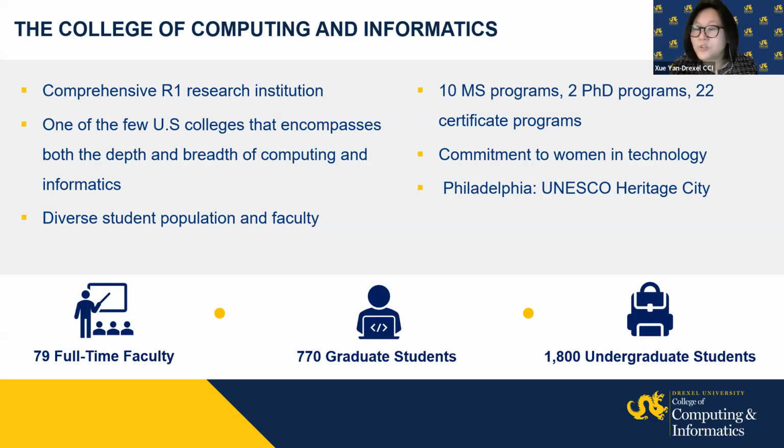We are committed to supporting women in technology. We support women in so many ways in technology because unfortunately the technology industry is still predominantly, stereotypically, historically male dominated. So we're trying to promote and empower more female students to be in the field, to feel supported and empowered to be in that space.